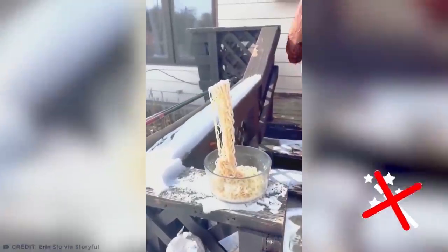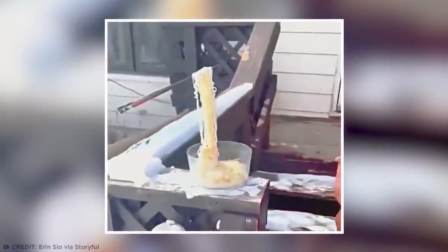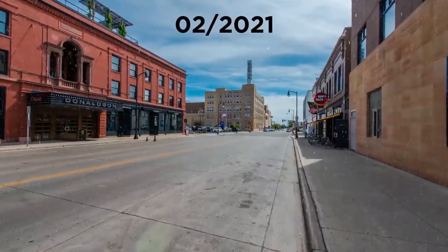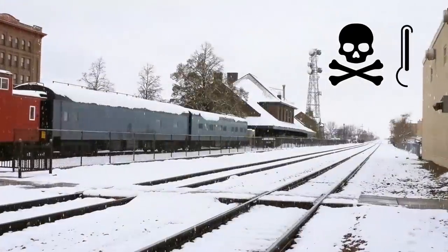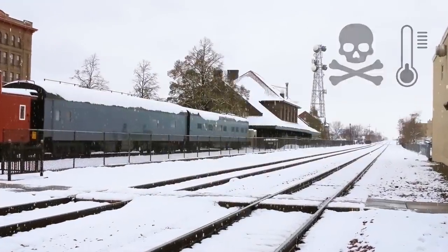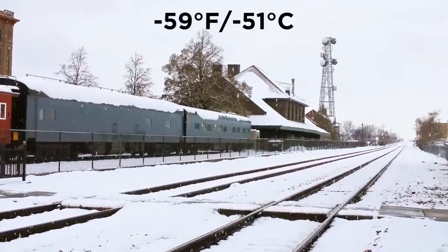Nope, this isn't a magic trick. That really is a bowl of totally frozen ramen noodles, complete with levitating chopsticks. Back in February 2021, the National Weather Service forecast life-threatening cold for North Dakota, with temperatures expected to dip as low as minus 59 degrees Fahrenheit.